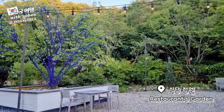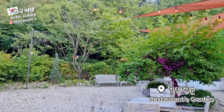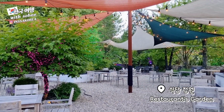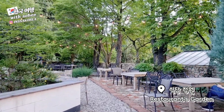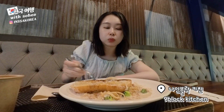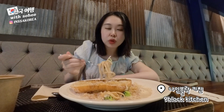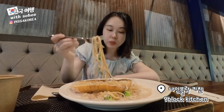We are at the charming garden near the 9Block restaurant. You can see lots of cozy resting areas with tables and chairs, and the lighting decorations here are so pretty, especially as it starts to get dark. We headed into the 9Block kitchen for dinner. I ordered a pasta dish that was a bit pricey at 20,000 won, but it was absolutely delicious.